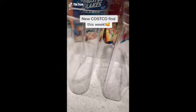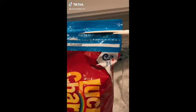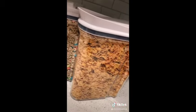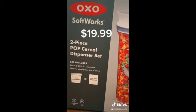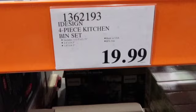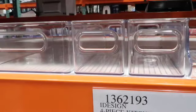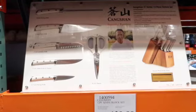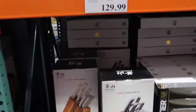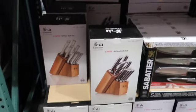A little bonus, this really short TikTok showing you how amazing these are. They also have this 4-piece kitchen bin set. It makes extra space in your refrigerator and looks like it'll hold eggs, cans, fruits, meats, whatever. And it's only $19.99. This knife set is beautiful, but it's a 12-piece Kangshin, if I said that right, block knife set, and it was $129.99.